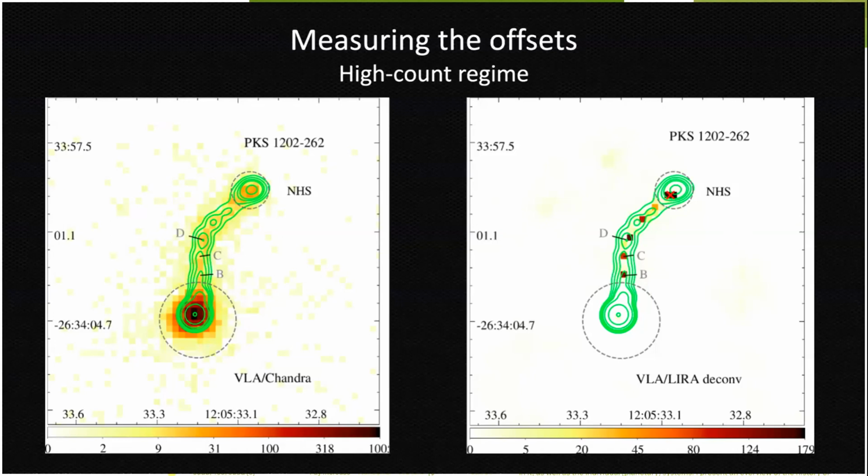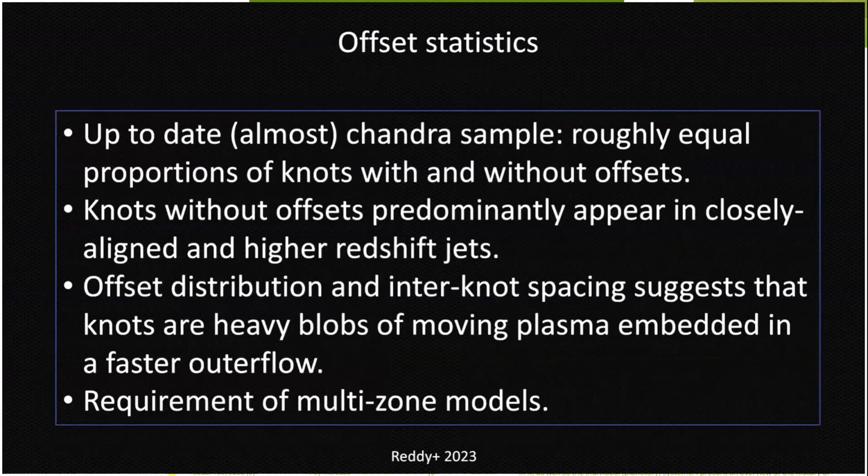So after analyzing the entire currently available sample of 200 jets, some interesting results showed up. So I want to quickly mention the current state of offsets. Of about 200 jets detected by Chandra, only about half of them actually show clear offsets, and in the other half we don't find any significant evidence for offsets. And interestingly, the knots with offsets predominantly occur in closely aligned and higher redshift jets.